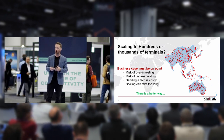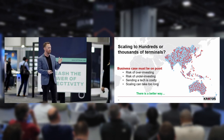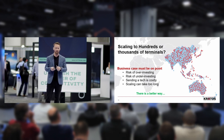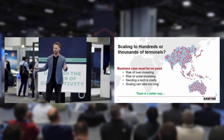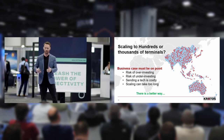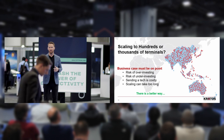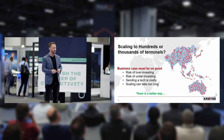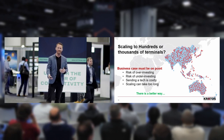This problem only becomes worse, exponentially worse, really, because the business case must be on point at the beginning. So when we go to plan the networks, we have to think about how much infrastructure I really need there to meet the needs today and the needs of the future. There's a risk of overinvesting and heavily spending on CAPEX up front. There's also a risk of underinvesting, saying, well, we think it might grow to this, but we're not sure, so we don't want to spend the money now.